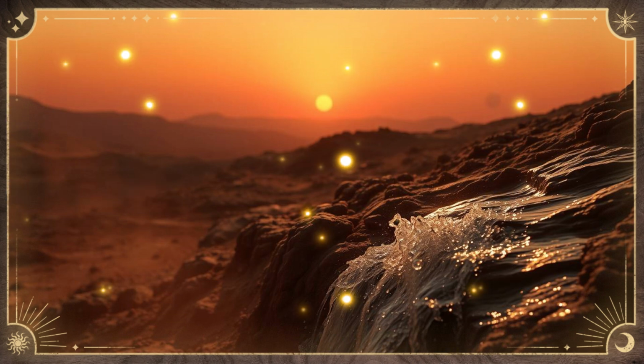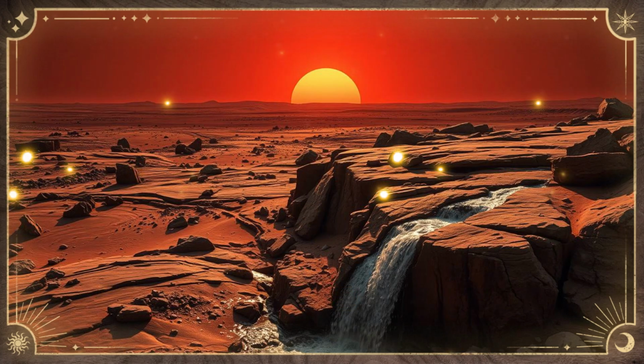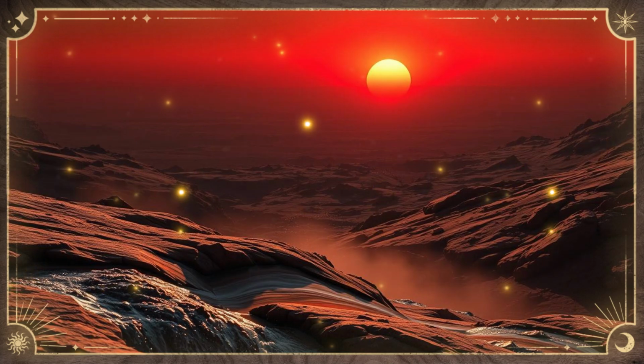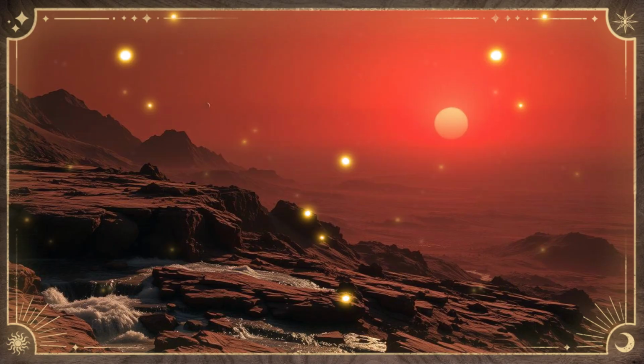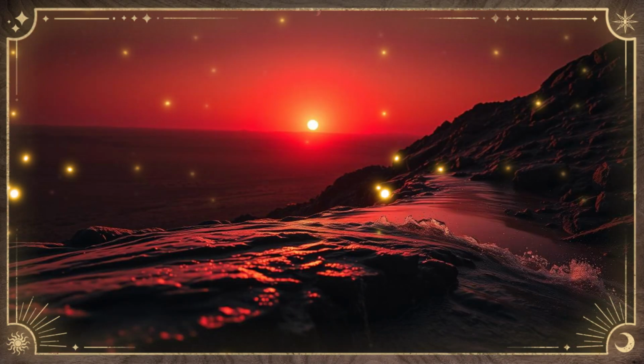By explaining how evidence is collected and analyzed, they can help people distinguish facts from fiction. The discovery of water on Mars not only changed our understanding of the planet, but also opened the door to a new era of scientific exploration. Now, more than ever, we are determined to unravel the mysteries of the red planet.